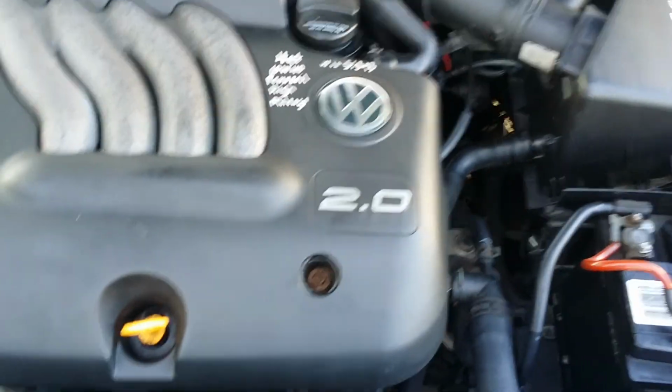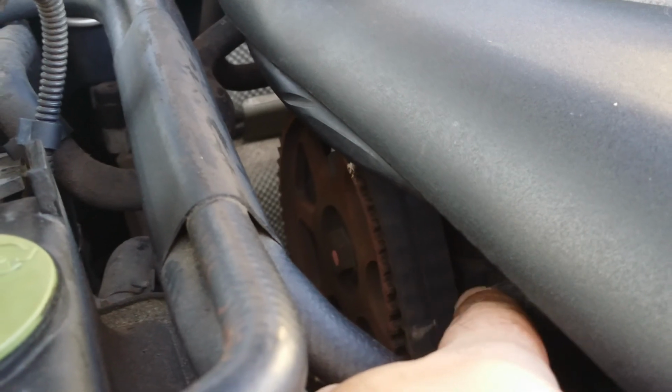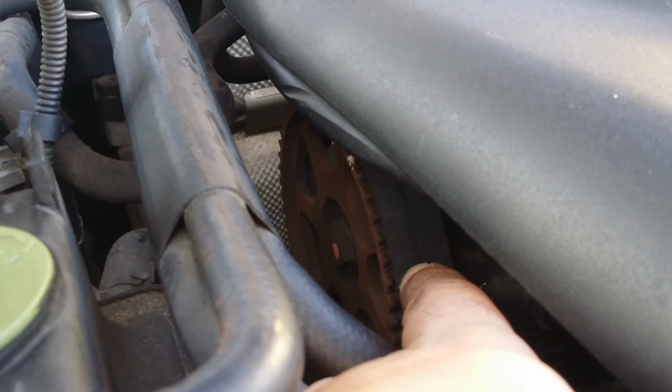Like I said, it's a 2.0 liter, 4-cylinder, regular gas. Remember I told you about that camshaft positioning sensor? If you have the same problem that I have, like your check engine light coming on because of your camshaft positioning sensor, this is where your sensor is located. You have to take the timing belt off. You have to take the timing wheel off. The sensor sits behind that wheel. You have to obviously replace the old camshaft positioning sensor with the new one. You have to put the timing wheel back on. You have to put the timing belt back on, and you have to reset the time.